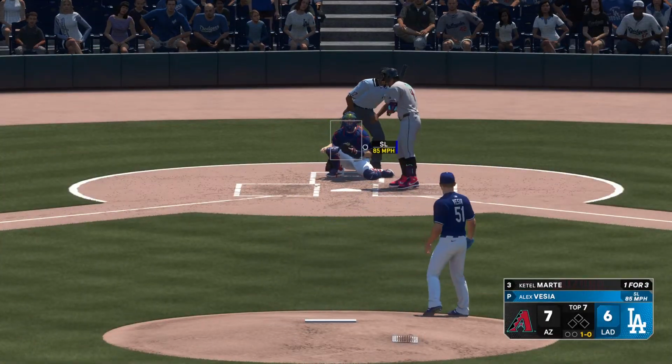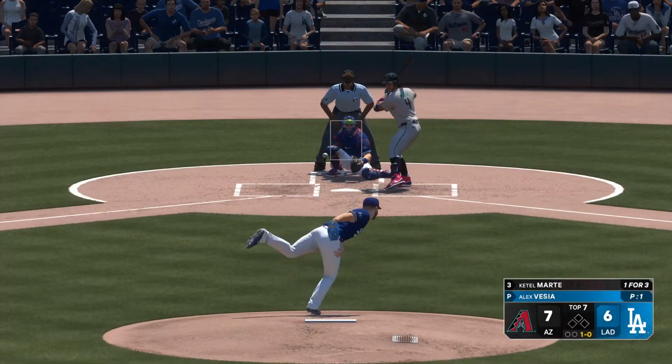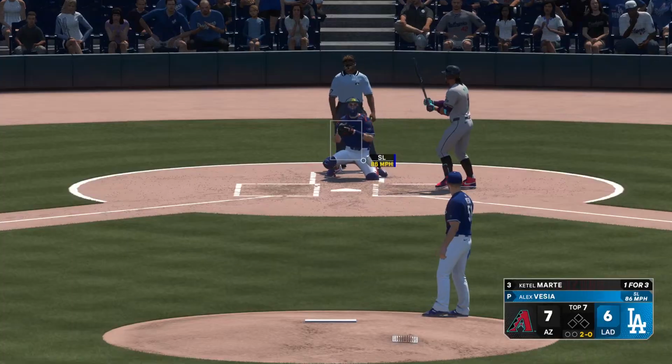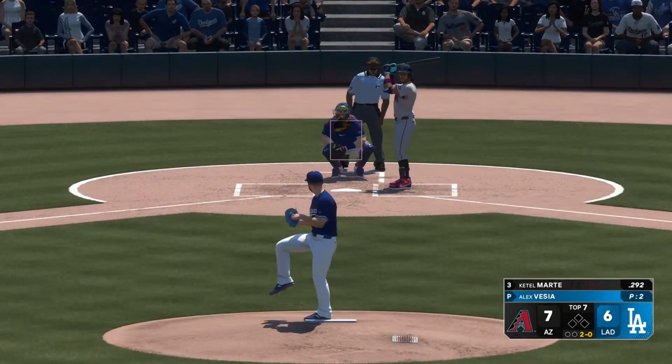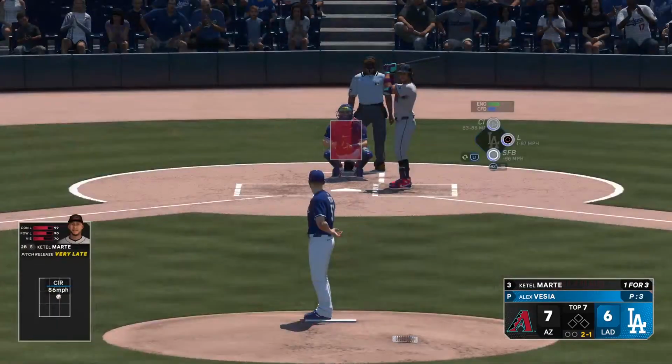Now pitching for the Dodgers, number 51, Alex. Ball 1, pitch inside. And there's a ball. 2-0 count. You really don't want to give in here. You got to work the edges, really execute a pitch. Hopefully you can get back into this count.